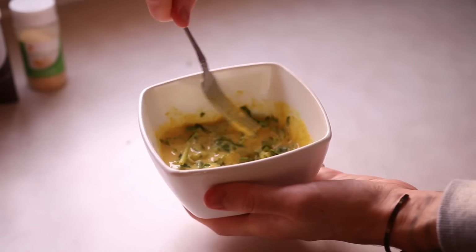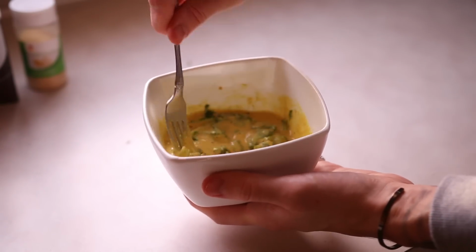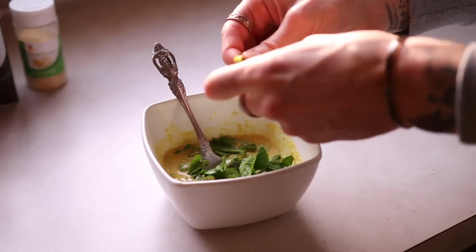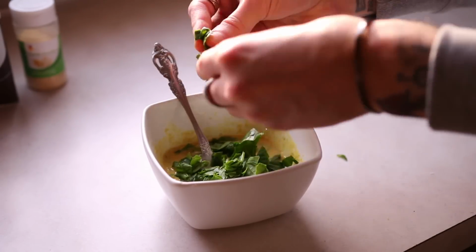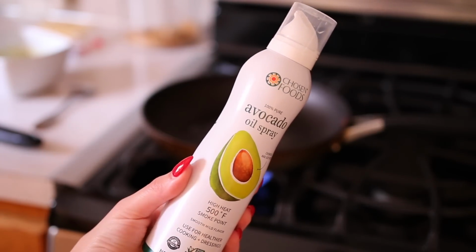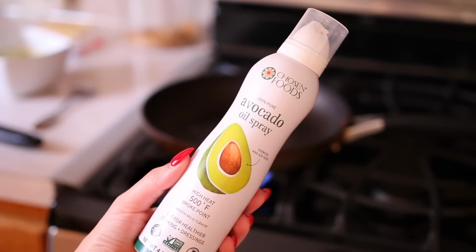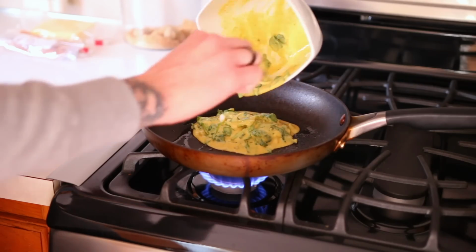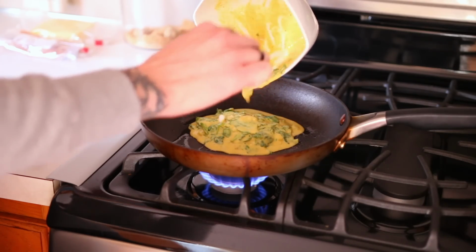So we just mix this all around, and this is also going to help with the consistency of the omelet, which makes it just 10 times easier to flip. If it's too liquidy, it's not going to work. Then I went ahead and sprayed my pan with some avocado oil spray. I also found this at Walmart. This is all that I use to cook. It's my favorite. And you can see the omelet mixture is nice and thick, and it's perfect for flipping.